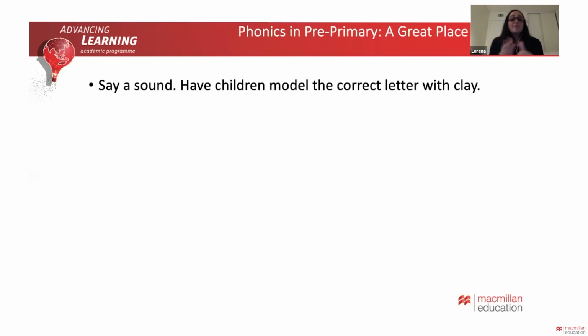So something you can do, and because they love clay, is to ask them to model the correct letter with clay. If they are very little, you can also give them a letter card, okay? And you can say the sound of the letter. You can display the card on the board. You ask your students to look at the letter, and then with clay, they have to model the letter. And so they are able to form the letter, okay?